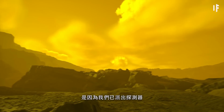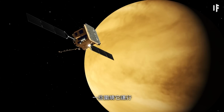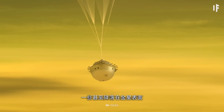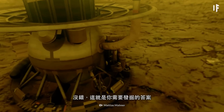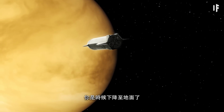We know this because we've sent probes to this scorching world. Some probes orbited it, some made a flyby, and some even landed on the surface of Venus, but those didn't last very long. What happened to them? Well, that's what you're about to find out. Time to make your way down to the surface.